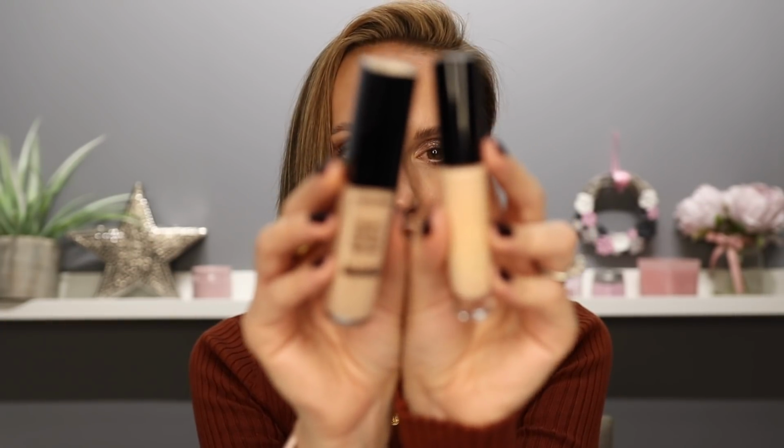So whereas a concealer might last you 3-4 months, that concealer, if you're using it alongside another one, will last you 6 to 8 months. So it's actually not any more expensive than it would be if you were to just use one concealer. So that's how I personally use it. So this is my winning combination.